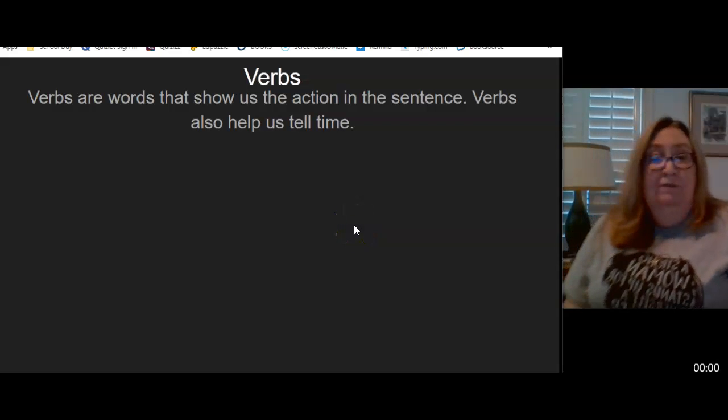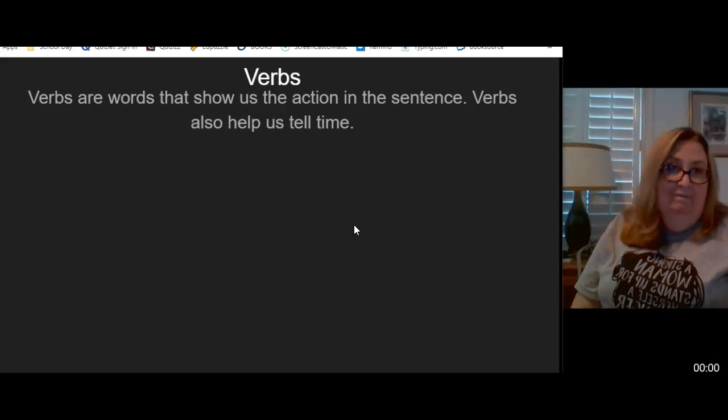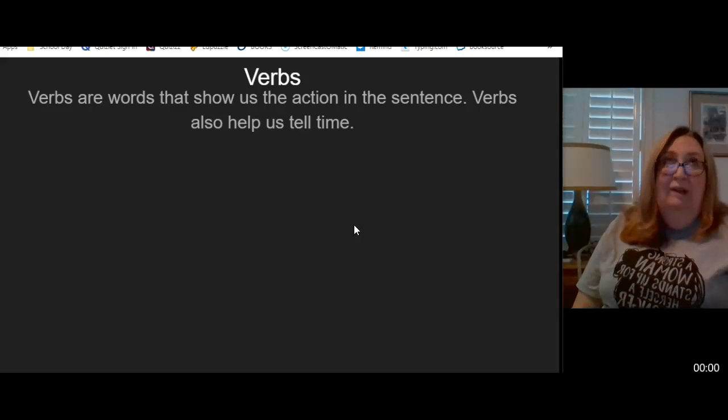So we know that verbs are words that show the action in a sentence. But did you know that verbs can also help you tell time? I mean, verbs cannot tell me that it is 3:58. But they do help us know when things happen, whether they've happened in the past, in the present, or if they're going to happen in the future.